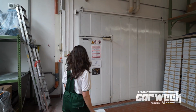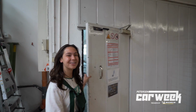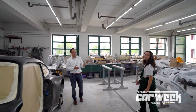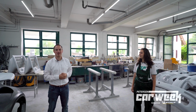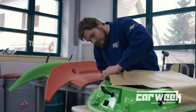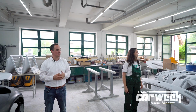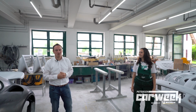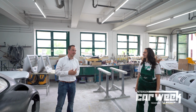Let's go. Let me take you to the heart of Ruf Automobile, where it all started. It is essentially the paint job. As you can see, and as Aloisa already mentioned here, we are now in a paint shop. Apart from painting the actual cars, we also do all kind of interior parts, exterior parts. What you see here are the front bumpers and rear bumpers and side fenders of the new CTR. And Aloisa shortly mentioned that this is a very special place, and she will also tell us now why.